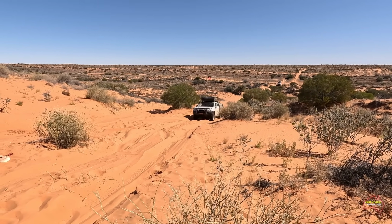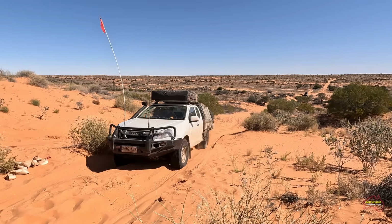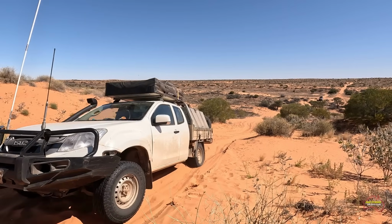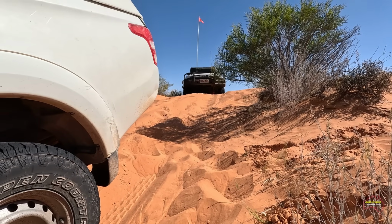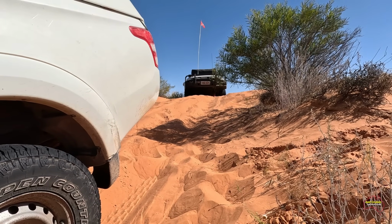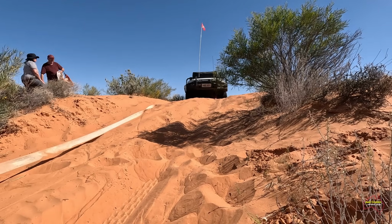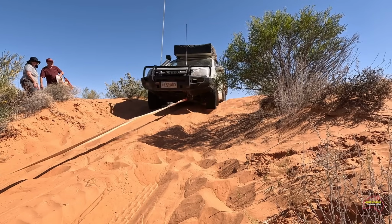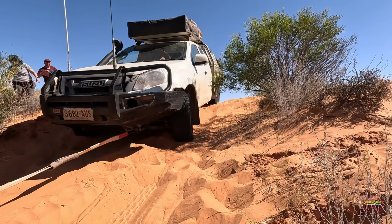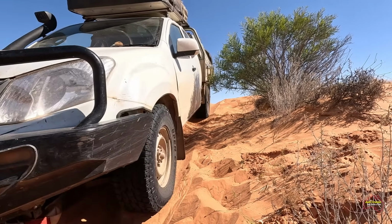Paul in the D-Max was loaded with quite a lot of weight here, and unfortunately he suffered the same fate that Jo did, and he never made it over. Once again it was out with the snatch straps, and Paul was soon over the top as well. It was only at this point in our entire trip that we got the snatch straps out, so all in all I think everyone did quite well.